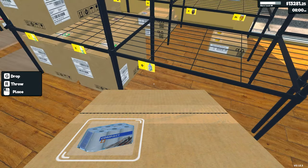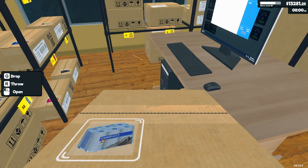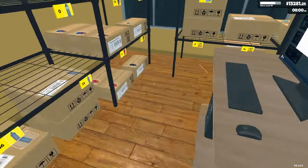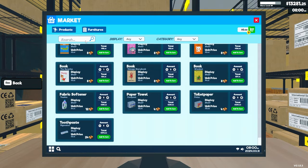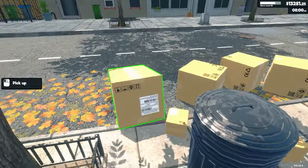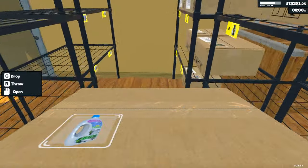Oh my goodness. Where am I going to put the fabric softener? We can't put the fabric softener here. We got to put the paper towels here. Which one are the paper towels? Are these the paper towels? I can't tell. I'm pretty sure these are the paper towels. Let me just see. Yes, compact is the paper towels. Okay, good. I don't know where I'm going to put the fabric softener, man. We got to find a place for it. Can't put it here. I'd love to put it here, but I can't.